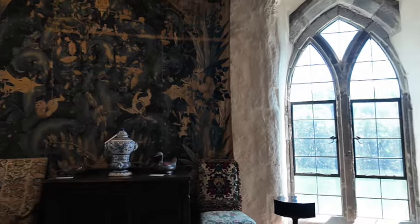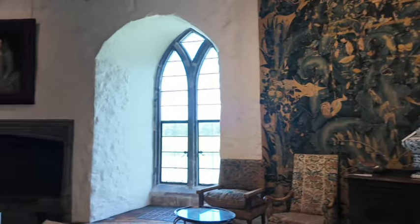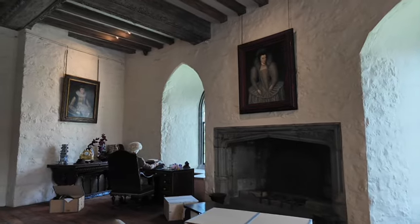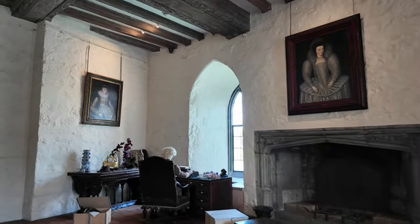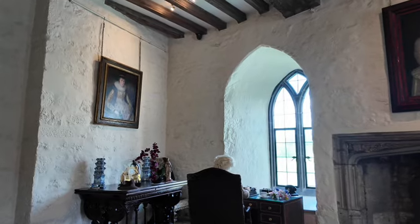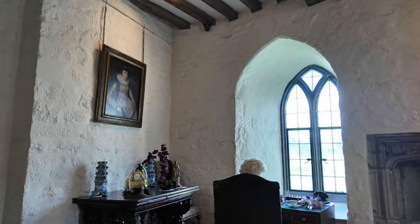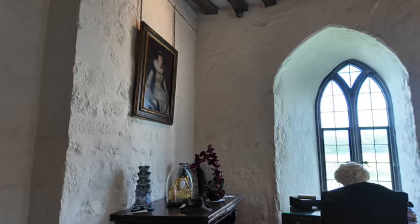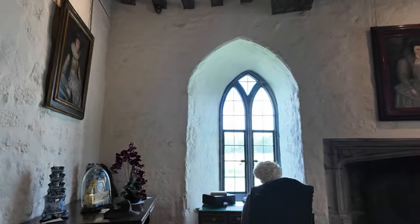Now this looks like it's some sort of an office here. It looks like they set it up like the lady that lived here and worked here between the 1930s and the 1960s. So it's very probable that many people on this tour could have actually met this woman.